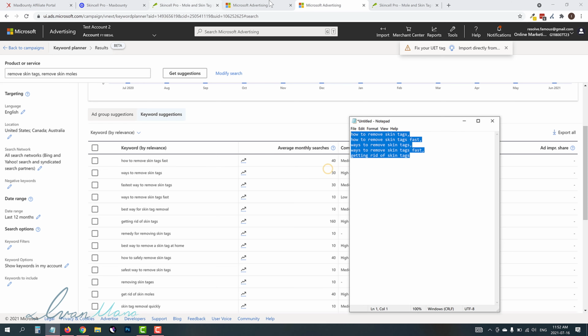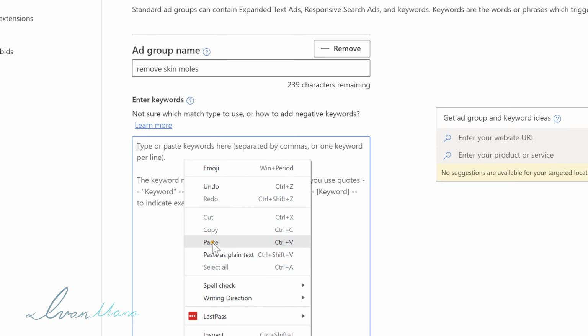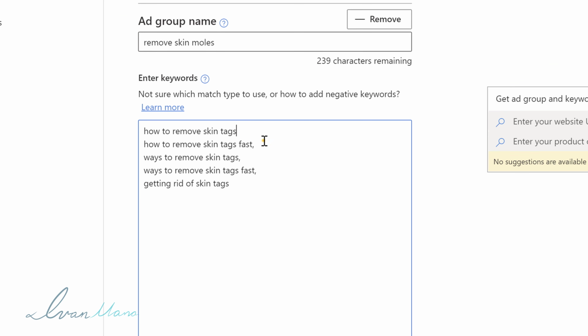We're gonna copy and we're gonna paste it here. And actually we don't need the comma. Sorry, I'm used to creating YouTube tags where you do need a comma. So let's imagine these are our keywords and we can proceed, right? We can go to next step.